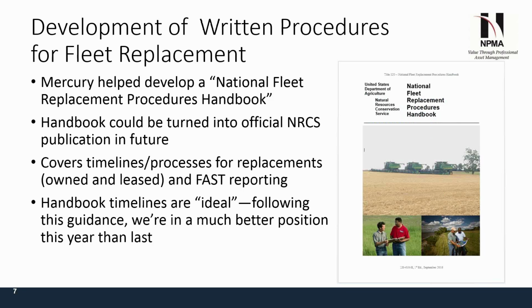So in order to make these results stick, one of the parts of the replacement study was to develop a written procedure for fleet replacement. So we developed this document that you see on the right-hand side of your screen, the National Fleet Replacement Procedures Handbook. We've delivered that to the NRCS, and they're going to work through the process of the procedures that have been laid out in that handbook, and then there's some discussion of actually incorporating that into an agency directive going forward.